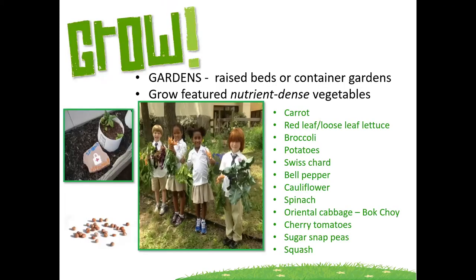We wanted the kids to grow the vegetables. And I will tell you, if we have any nutrition folks on the line, this was a pretty big point of discussion as to what vegetables we wanted the children to grow, because we wanted to be sure they were nutrient dense, but we also horticulturally wanted something that could grow within the school year period of time, and that would be fun for the kids to grow. And the biggest one that gave our nutrition folks a little bit of concern was potatoes.